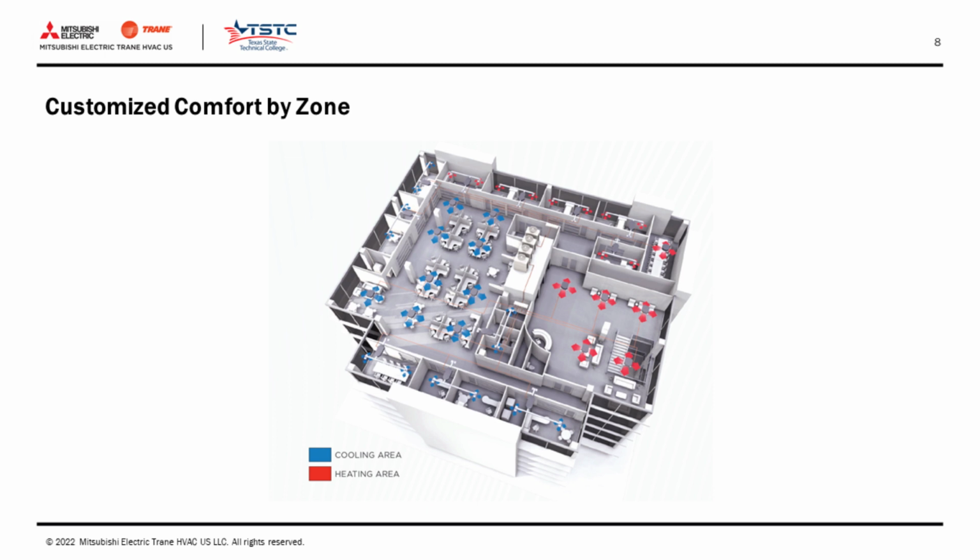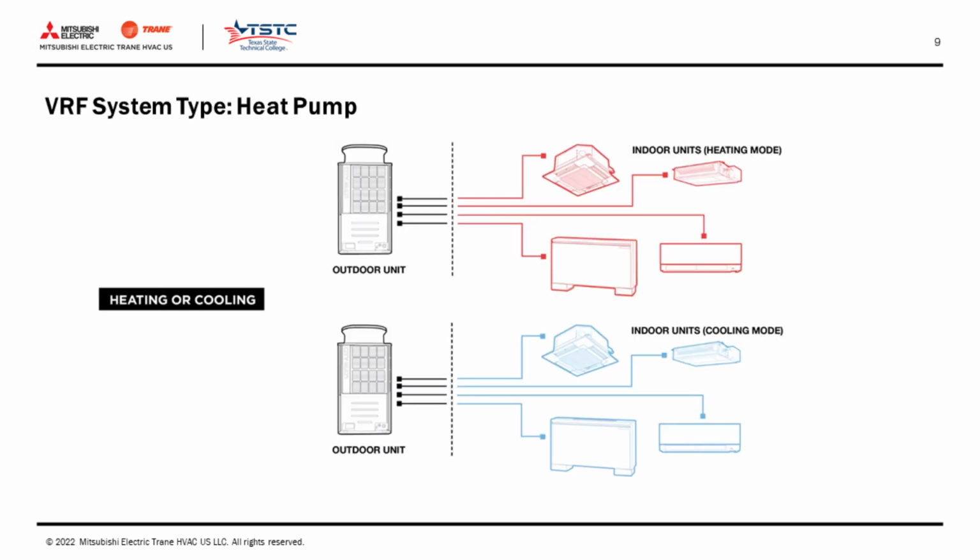In a crowded space, for instance, occupants may appreciate the air to be slightly cooler than in a more open area. Think of our student housing application, which may have a kitchen, a gym, student suites, and common areas. A VRF system is a great choice for managing all those different set points.